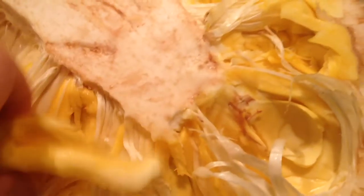Jackfruit is a multiple fruit composed of 100,000 individual flowers. Yeah, they're all flowers. Well, maybe I'll try that. It's a widely cultivated, popular food. Ice cream.